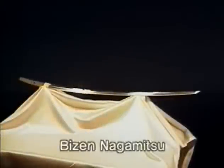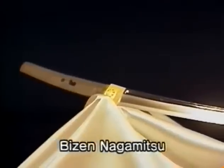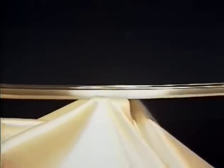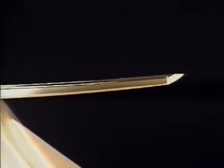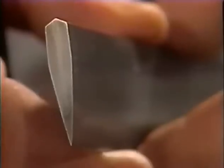The art of Japanese sword making reached its pinnacle at the beginning of the 13th century, during the Kamakura period. Modern swordsmiths aim to emulate the incredibly high standards of those times. The secret of a Japanese sword's strength lies in its dual composition.